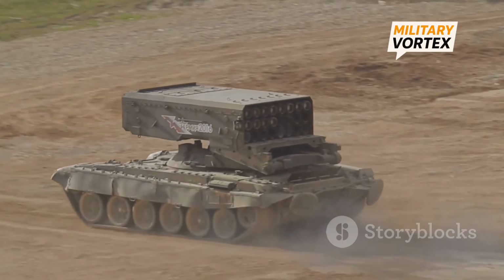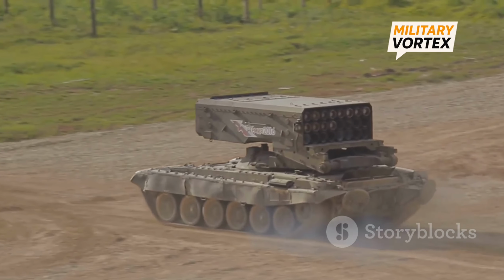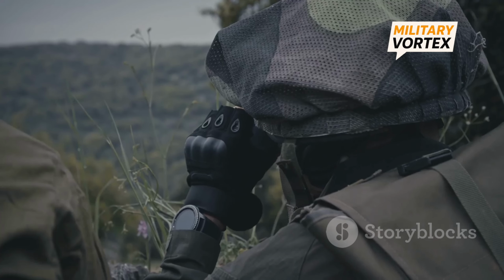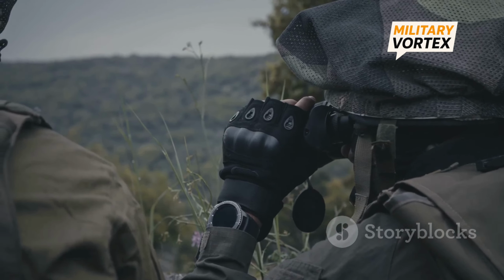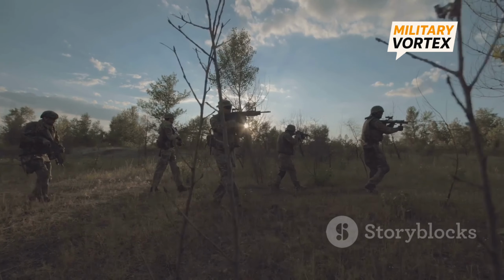Mobile air defense units equipped with rapid-fire cannons and machine guns actively hunt the drones. Early warning systems and civilian reporting also contribute to interception efforts. Ukraine's adaptation has been notably swift.